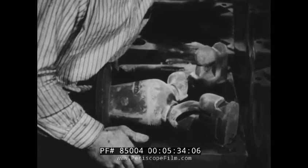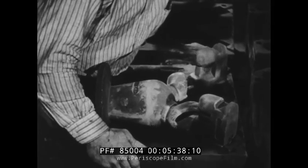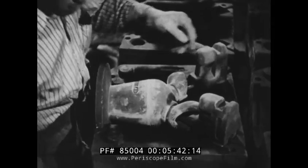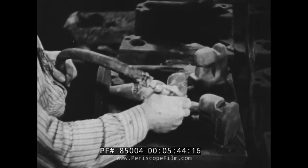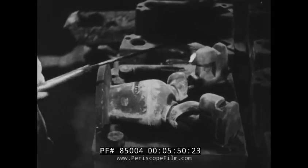Also made of sand, they serve to form the inside shape of the head, and their correct position ensures a uniform thickness of the walls in the finished casting. Previously dried and hardened for 7 hours in a baking oven, the molds and cores are now given a smoothing coat of carbon by the expert application of an acetylene flame.